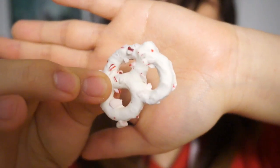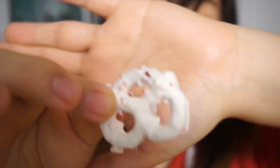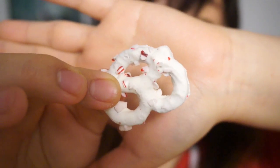This is how it looks. Nice bite-sized pretzel. You can even see little specks of candy cane. Mm. Nice mint. Minty. Mmm. It's sweet and salty and minty. This is so good. I like this.